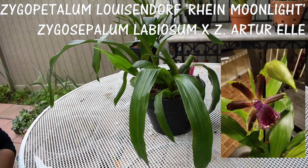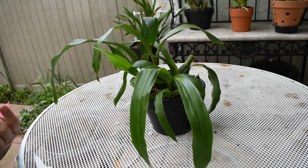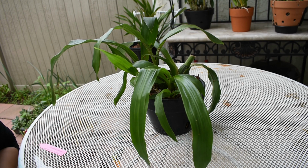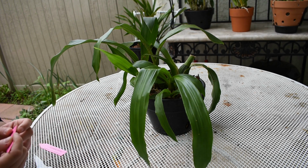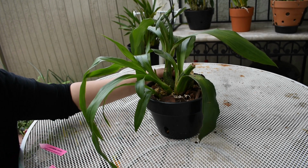But my pride and joy right now is this Zygopetalum. I've had it since 2018. It was one of my very first orchids besides Phalaenopsis. This one is my very first Zygopetalum, and I'm very proud of this one right now. So, I don't know if you can see here.